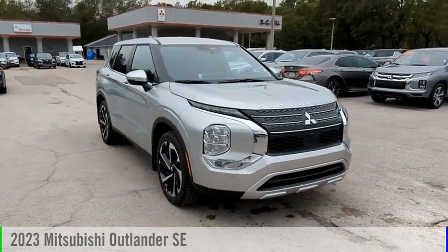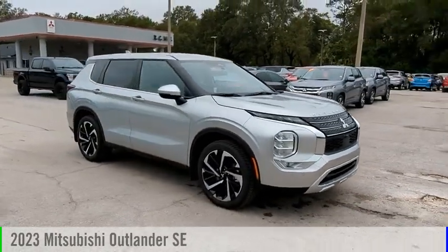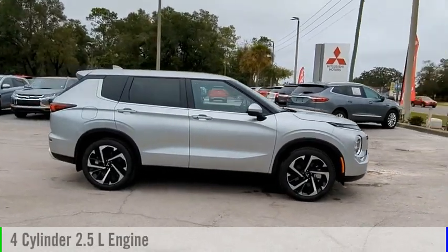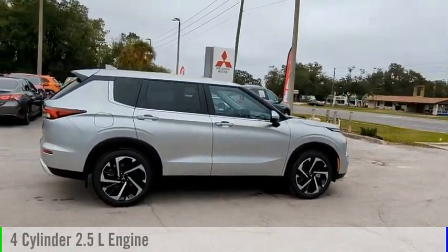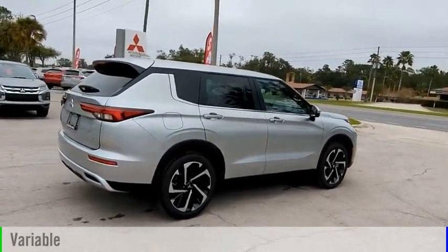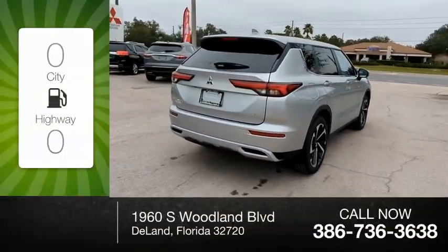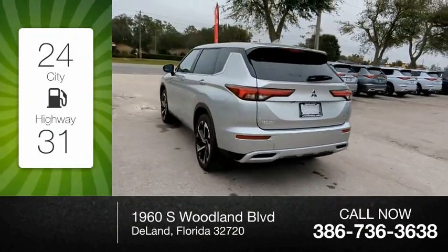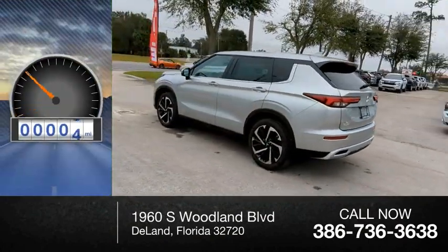We are pleased to show you the 2023 Outlander. This vehicle is powered by a front-wheel drive, four-cylinder, 2.5-liter engine, and comes with a continuously variable transmission. Great fuel efficiency saves you money by requiring fewer trips to the gas station. This vehicle has less than 100 miles.